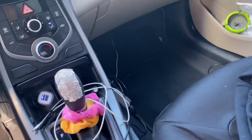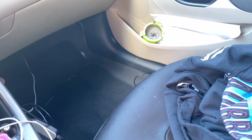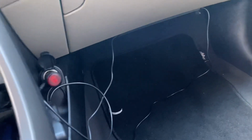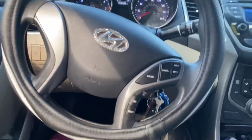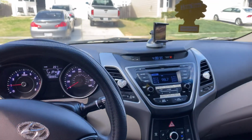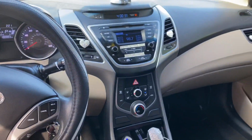He didn't really hide the cords all that well, and it was kind of hard to, because I was even trying to do it myself, but it wasn't working out like that. So yeah, the cords are just everywhere. I might just try to fix that and finesse it later, but yeah, so I'm gonna show y'all what it looks like at night, but this is what it looks like in the daytime.